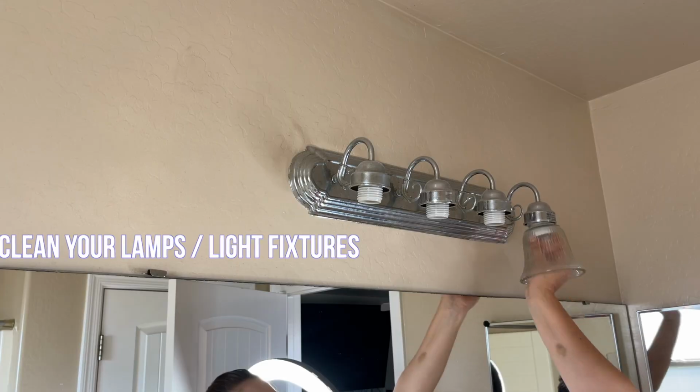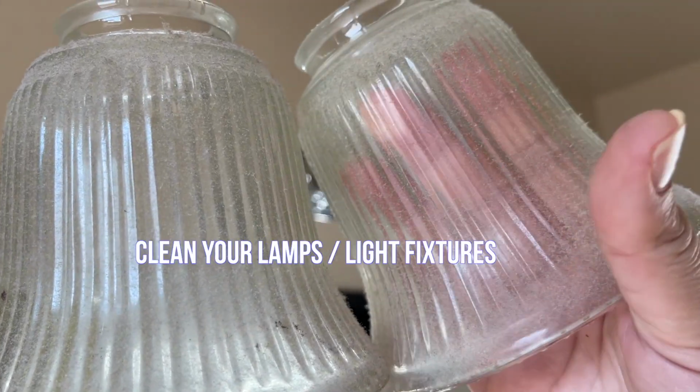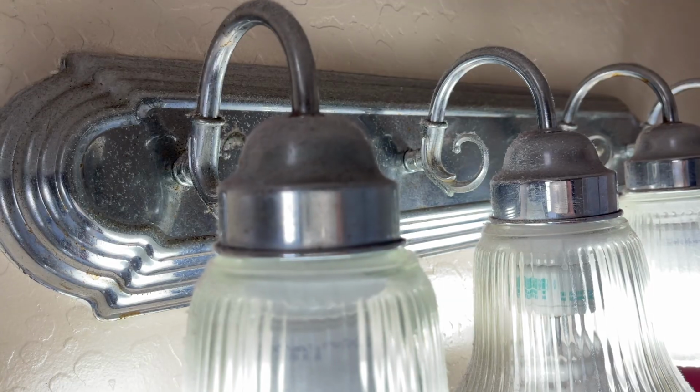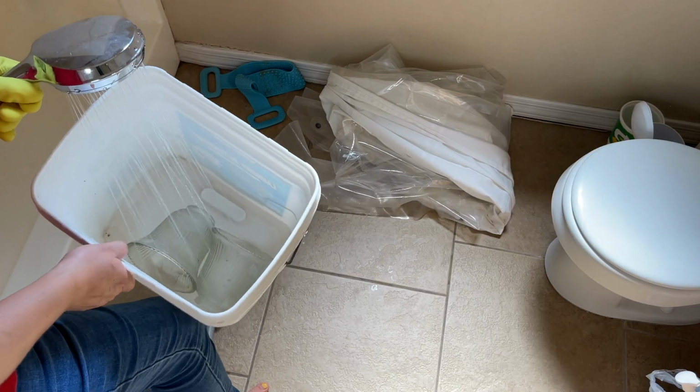One of the first TikTok cleaning hacks, of areas that you're forgetting to clean, are your light fixtures, or whatever kind of lighting you have in your bathroom. I know you're forgetting to clean it. I was forgetting to clean it. Not for days, not for weeks, not for months, possibly a year or two. I don't even remember the last time that I cleaned the light fixtures.